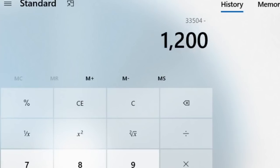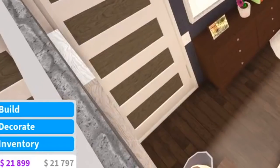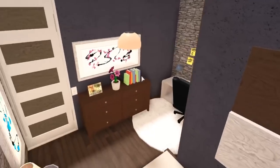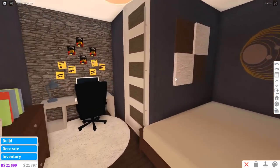33,504 minus 12,000, and we have to stop at 21,000. So our budget was 21,504, and we finished this room with 21,797. Very plain. Yep, that's our bedroom.